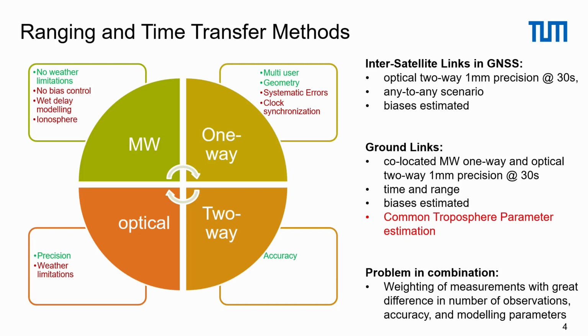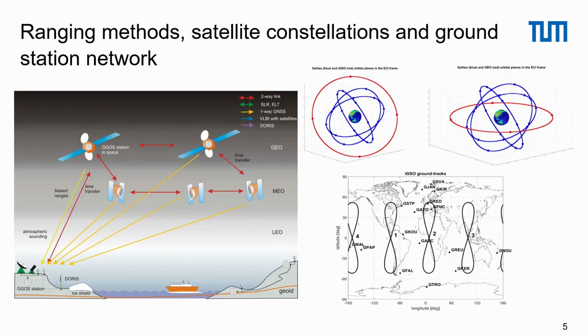When you do this collocation, one topic would be the common troposphere parameter estimation, and this is not in my talk, but the next talk from Peter will be about a common estimation of tropospheric parameters. One topic I want to address is the weighting. In my simulations it is easy to find the best weighting of these techniques, but this is probably not the case with real data.